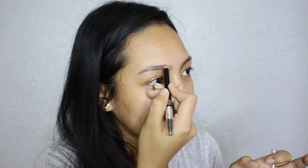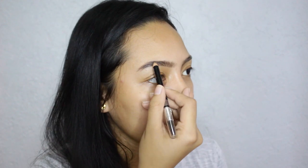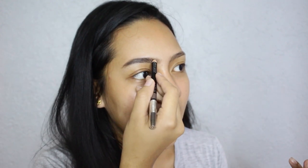Ang pinakaunang ginagawa ko, guys, is kilay talaga because kilay is life. So, pag gusto ko ng quick lang na makeup look, I prefer the non-pigmented or not that pigmented na mga eyebrow pencils kasi you get to work with it. Pag pigmented talaga yung eyebrow pencil mo, when you put that, it's there. So, you really have to be light-handed with it.